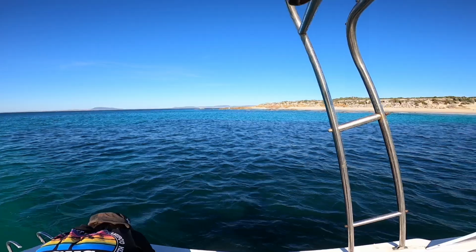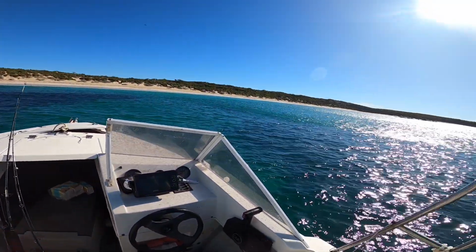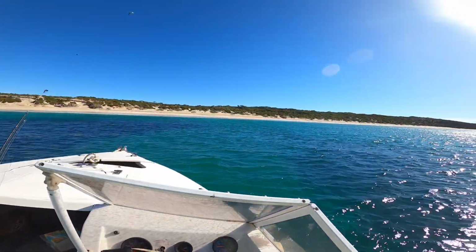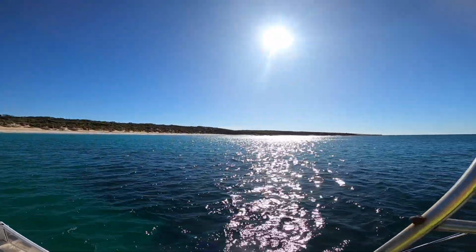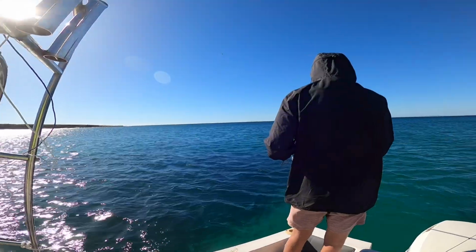Absolutely beautiful scenes here. Look at this. Not even in that deep of water, to be honest. We're only in, what, 4 meters of water here? Absolutely scenic, man. Look at that. Beautiful.